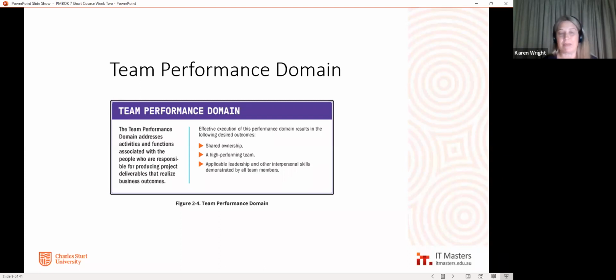So this performance domain is about the activities and functions associated with people that are going to work on producing the project deliverables. So again, we have to build rapport. We have to create a team. We've got people coming from different parts of the organisation, maybe even outside the organisation. We might have external contractors, for example, that are going to come in and work with our internal team to produce that product, service or result that we want. So we've got to take this group of individuals and try to make a high-performing team out of them.